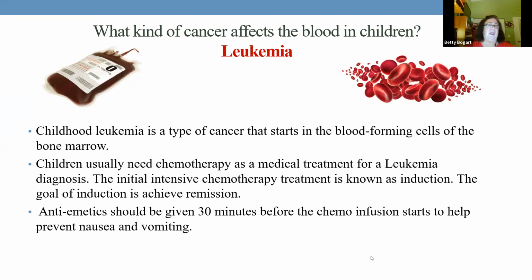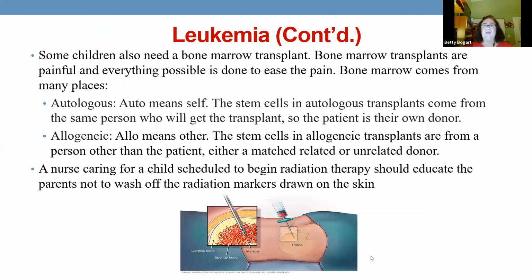Antiemetics, 30 minutes before chemo, to prevent nausea and vomiting, are really important. Some children are going to need a bone marrow transplant, whether they can't fight it with chemo or it's not working. We need to replace the blood-forming area in that child. Now, there are 2 types of bone marrow that we can get. One is yourself, but usually we don't have that. The best type of bone marrow that we can get is what we call allogenic. Allo means other.